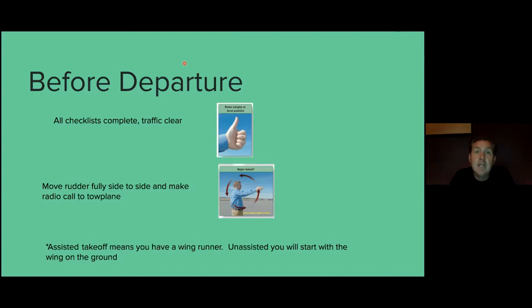Perfect. So before departure, once you're totally buttoned up, you're going to look at your wing runner and give him a thumbs up, indicating that all checklists are complete and that you think the traffic is clear. They're going to verify that traffic is clear, much easier to determine from outside the aircraft than it is inside. If they give you a thumbs down, it's probably because somebody's on final, so don't be too discouraged by that. You're still going to go flying, but just wait a moment. You'll probably see that traffic. And then once it's clear, they'll give you the thumbs up and they'll bring that wingtip to the level position if we're doing an assisted takeoff.